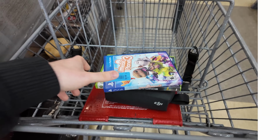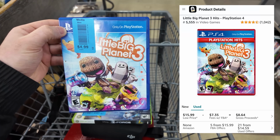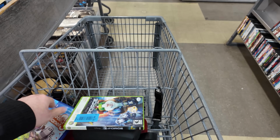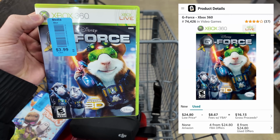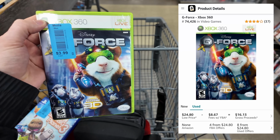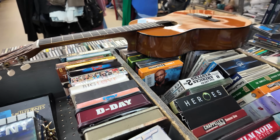The two I did end up getting are this Little Big Planet 3 for myself. It's $5. I think I'd make a little bit of money if I wanted to sell it, but it's for myself. And then this one, surprisingly, is pretty good. G-Force for $3.99. Keep an eye out for this. It is complete in here, so that's awesome. And yeah, decent money.